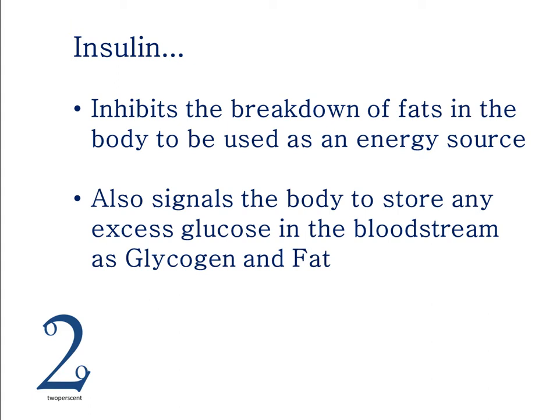What insulin also does is it signals the body to store any excess glucose that's within the bloodstream as glycogen and then fat. So, let's put this into perspective. You've just had a very large carbohydrate-filled meal, and then you've had a pudding on top. Any glucose that's in your bloodstream that does not need to be used as an energy source right now, insulin will trigger any of that glucose to be stored directly into glycogen and fat.